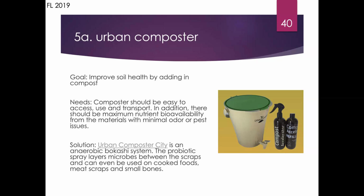So what I chose was a kitchen composting system called an urban composter, and it's an anaerobic bokashi system. You layer in your scraps, and then you spray a probiotic spray on top. Then you continue to add more layers, and essentially you ferment your scraps. The cool part is it has minimal odor and very few pest issues, because very few fruit flies can grow in an anaerobic environment.